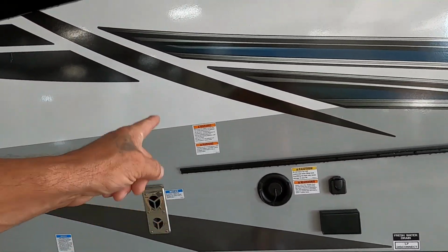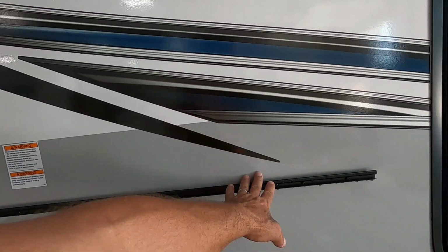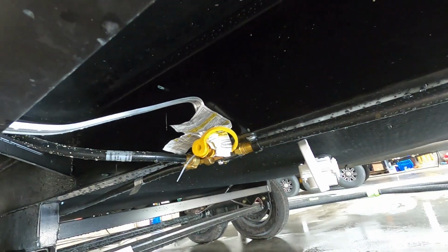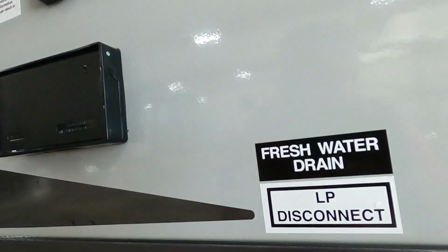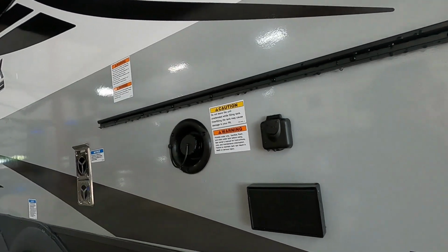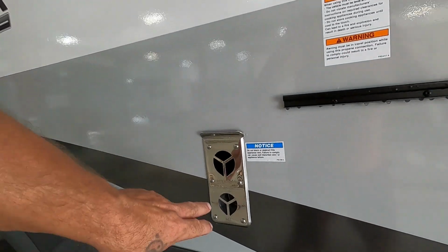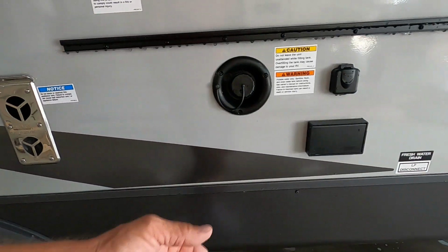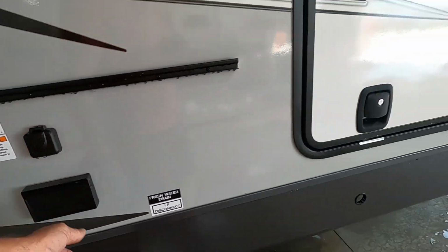There is a griddle and stand indoors that sets up out here. Right down here is your LP quick connect for that. That's your fresh water drain for draining this potable water. This is a flue for your furnace. If you run your furnace, steer clear of that. Make sure nothing blocks it. And you have a couple of 110s out here.